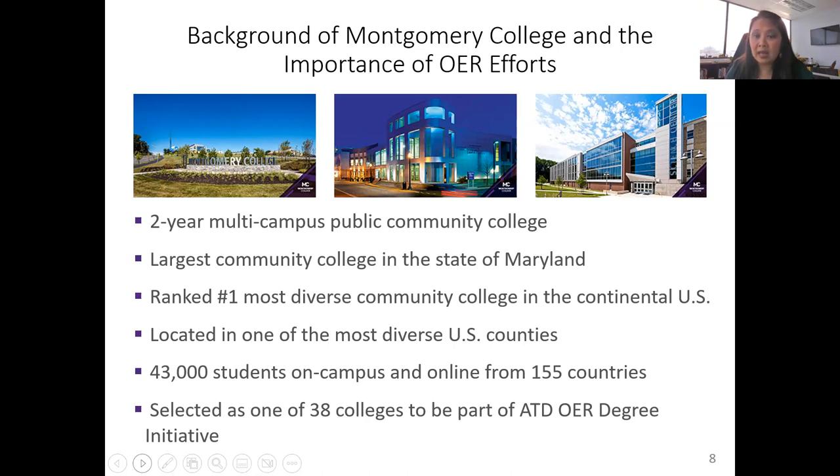All of that to say that it was important for us to embark on this OER effort because of the great diversity that is a part of who we are, the fabric of our institution. So we needed to ensure that we met students where they were as far as affordability and inclusivity were concerned. We have 43,000 students both on campus and online from 155 countries, and we are an Achieving the Dream school, ATD. And so we had the opportunity to be one of the 38 schools to be a part of this degree initiative from ATD.